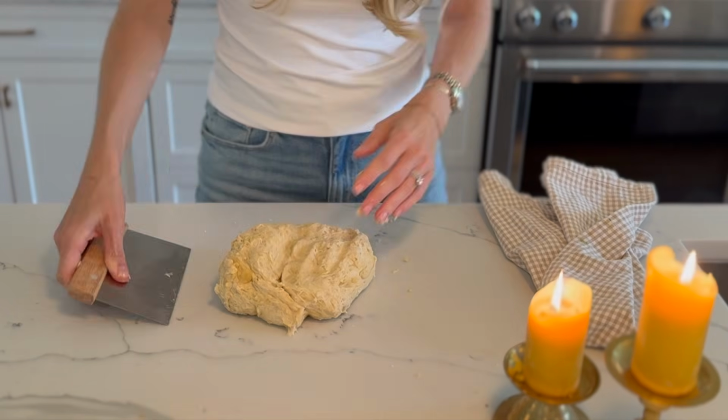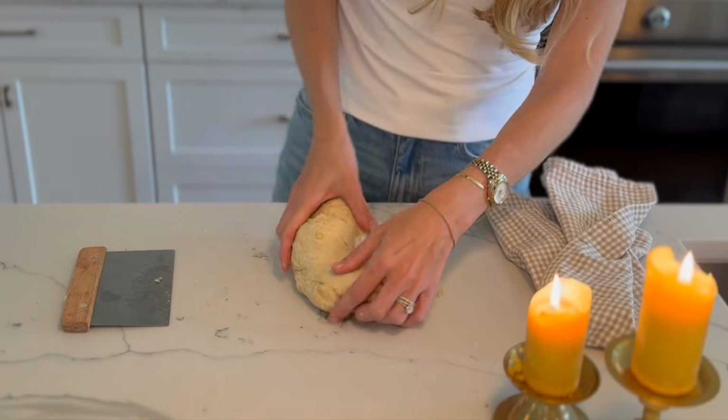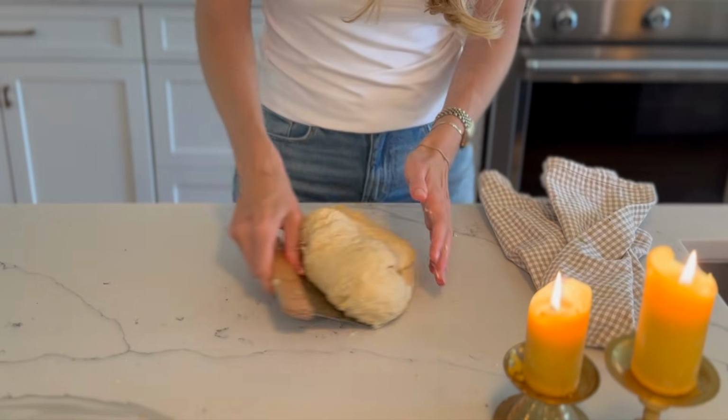After kneading it a few times, I let it sit out until dinner and then just cut it into pieces and roll it out and cook.